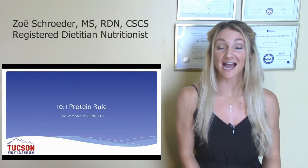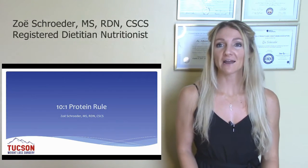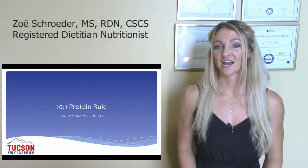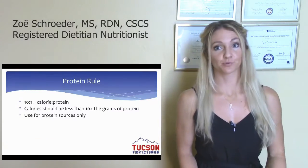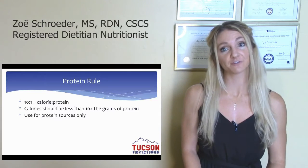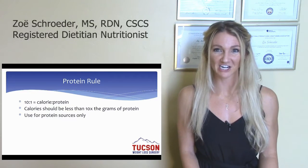The 10-to-1 protein rule. So you may have seen me mention this in another video, but I want to dedicate an entire video to explaining this 10-to-1 protein rule. The 10-to-1 ratio is calories to protein, meaning your calories should be less than 10 times the number of grams of protein. Does that make sense? We'll go through a couple examples to make sure you're nice and clear.